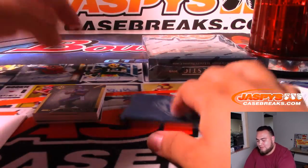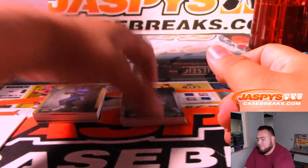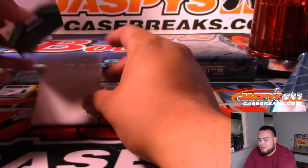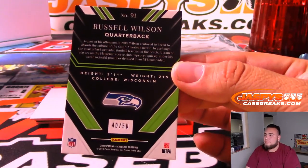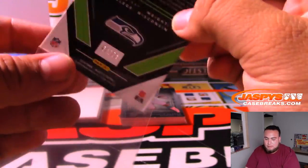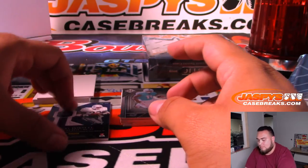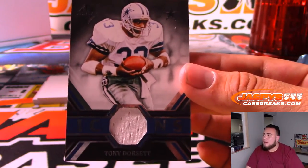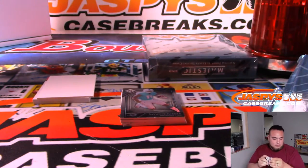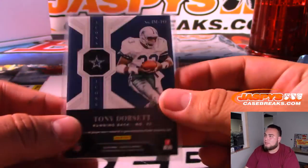Let's see, what am I doing? All right, this one seems a little funky, too. Russell Wilson, out of 50. Bryant. Tony Dorsett, 40 of 49. Icons. Cowboys. Joseph Carmonas.